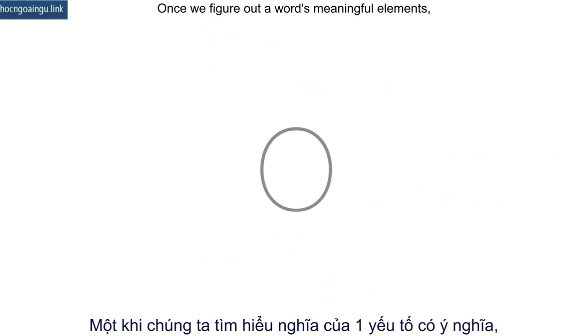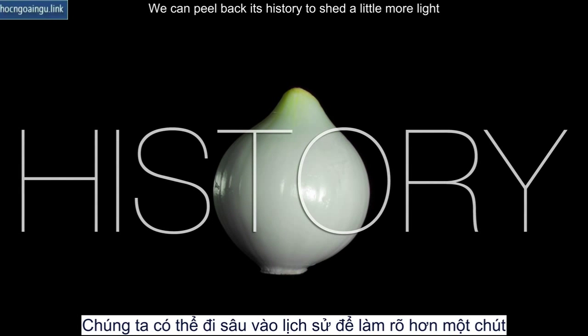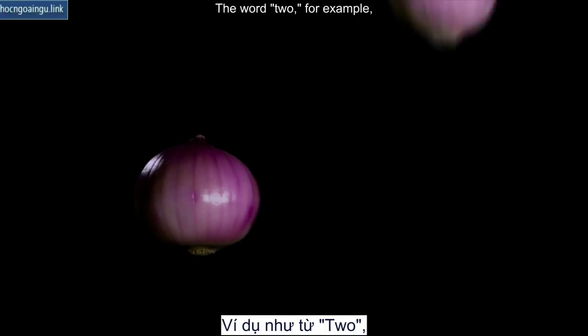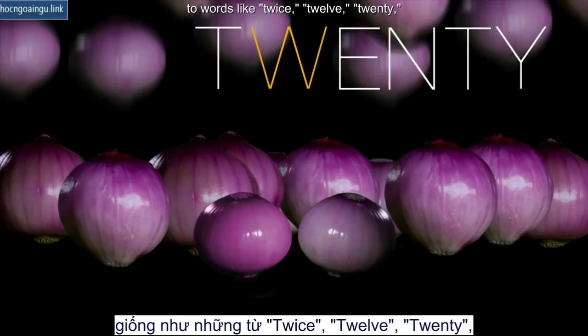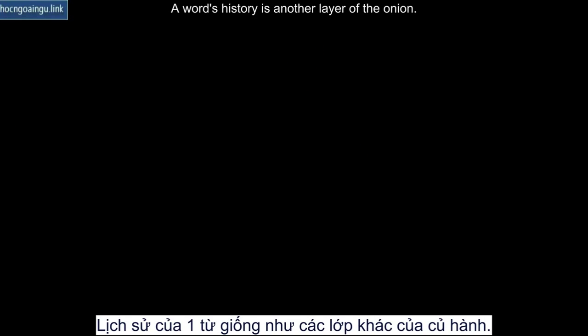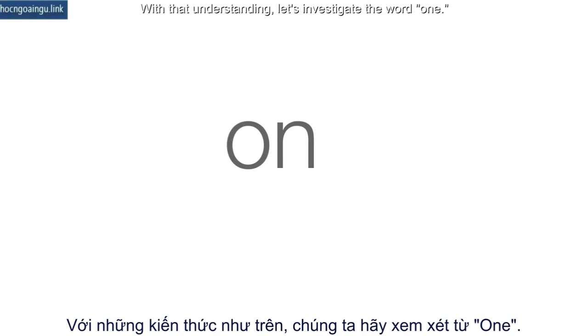Once we figure out a word's meaningful elements, we can peel back its history to shed a little more light on why it's spelled as it is. The word two, for example, needs its W in order to mark its connection to words like twice, twelve, twenty, twin, and between. A word's history is another layer of the onion. With that understanding, let's investigate the word one.